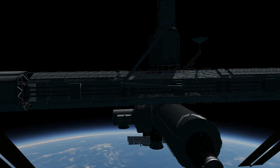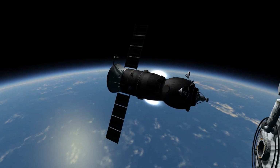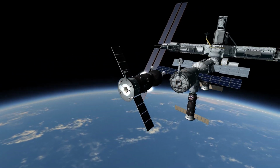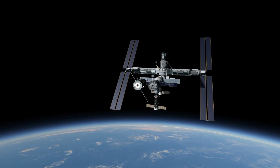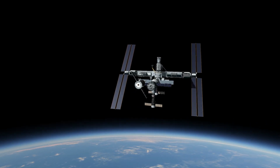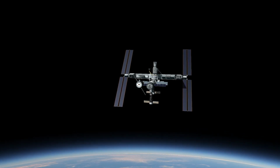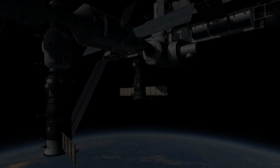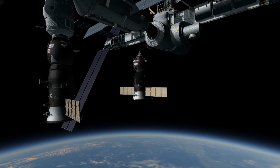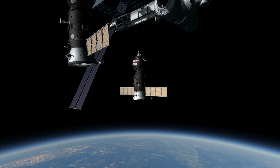On September 19th, 2007, Progress M60, which had been docked to the Zvezda F port, undocked from the station, deorbited, and burned up in the atmosphere. On September 27, 2007, Soyuz TMA-10 undocked from the nadir port of Zarya and moved to redock to the aft port of Zvezda.